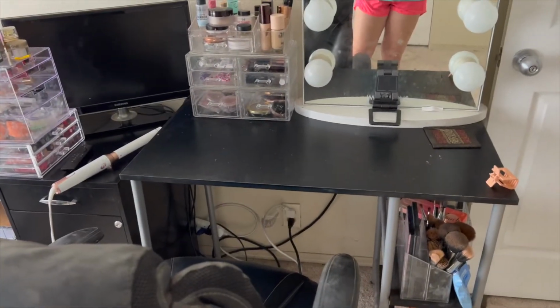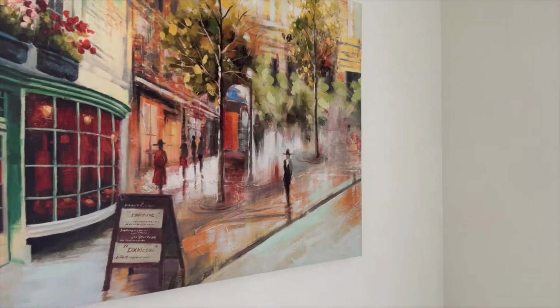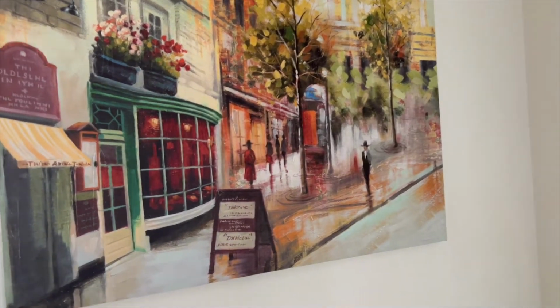So I think this looks pretty good. I have my curling iron there, my T3, that stuff on the floor I just need to put away. And then this picture that my fiance loves so much. I have a painting that I love that might actually fit here. We'll just have to see.